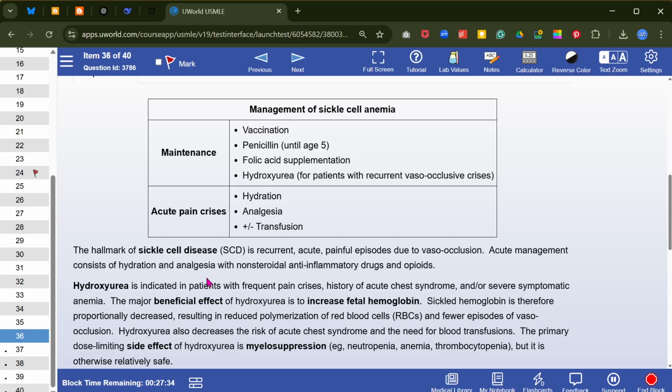It increases fetal hemoglobin. You know that? No, no, it is not the side effect. It is the mechanism.